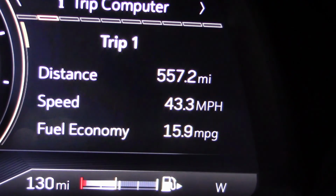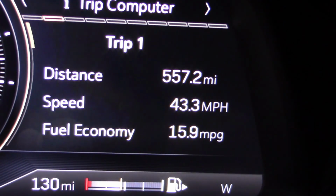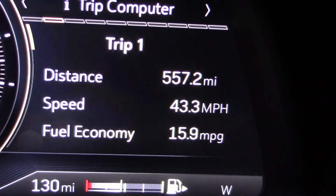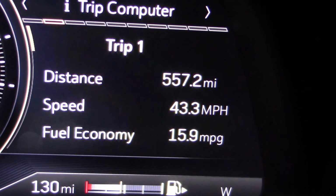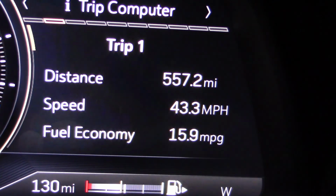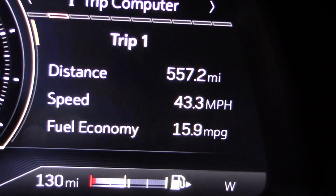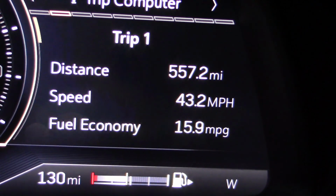All right, let's see. 557 miles, 15.9 gallons. That's 35 gallons times $5. It's around $175 we spent on this baby. But hey, if you can afford the vehicle, you can afford the gas, right? I can't afford the vehicle. I'll just have to afford the gas.